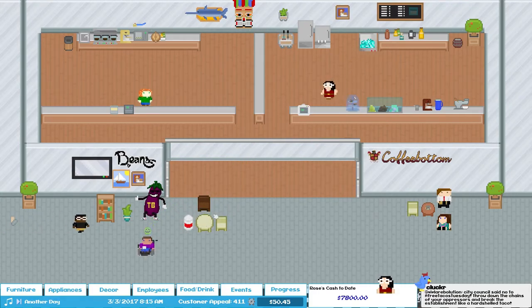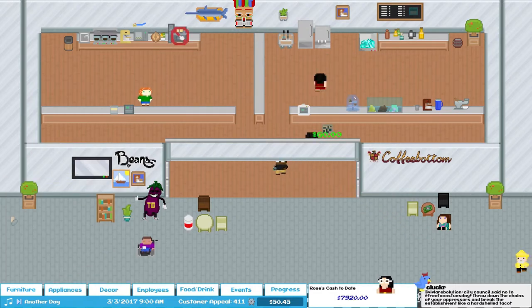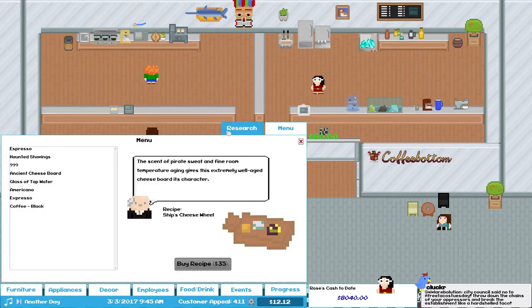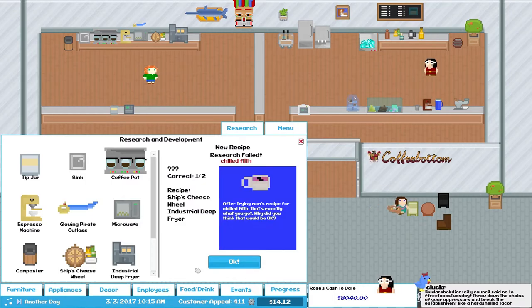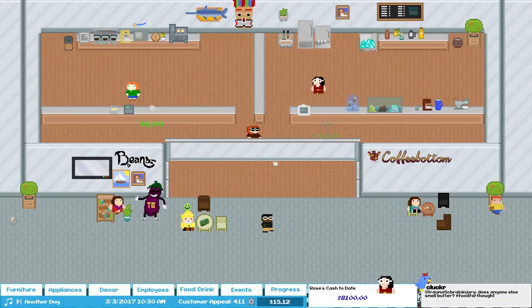Hey, would you like to leave a tip? $12, $15, something like that would be great. I would take it. Industrial deep fryer. Let's do it. We are going to deep fry the crap out of something. I don't know what just yet, but we'll figure that one out. Is it going to be that and that? No. Is it just the deep fryer on its own? The crunching bits. All right. I remember those were pretty popular before, so maybe they'll continue to be popular.